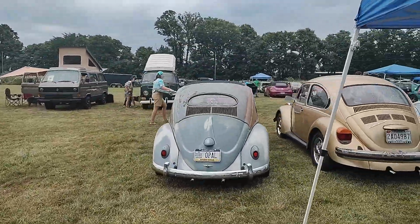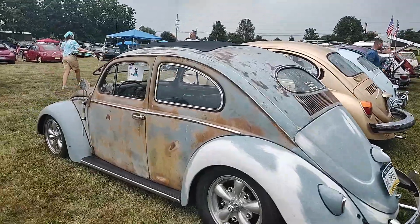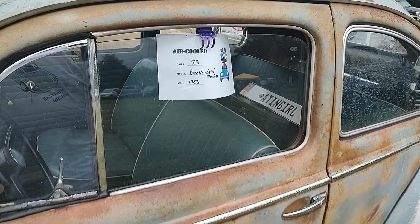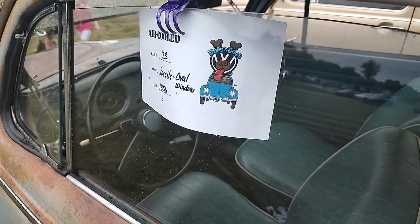Let's see. Opal for the round window. 1950s original Volkswagen trim. Look at that. Antique girl.